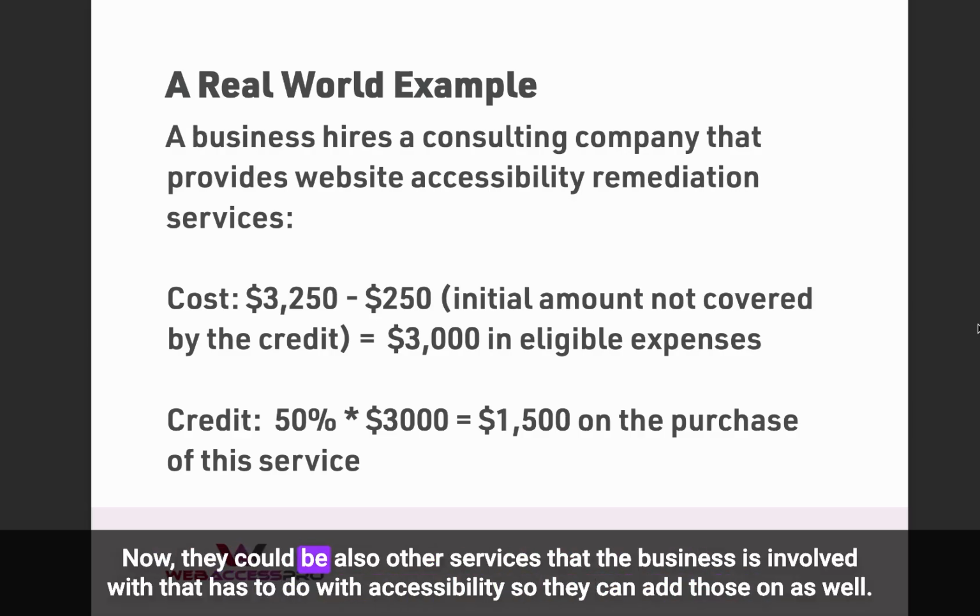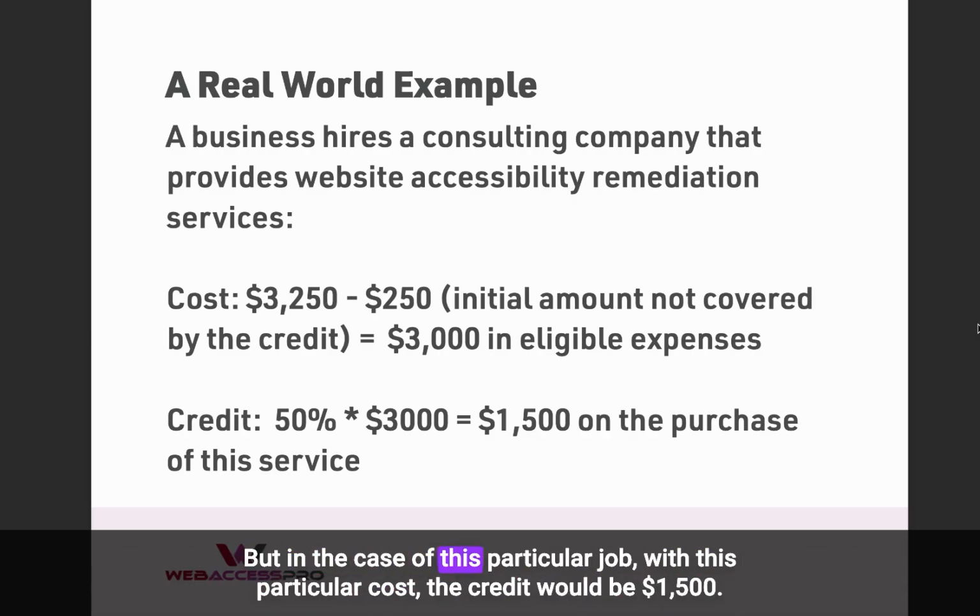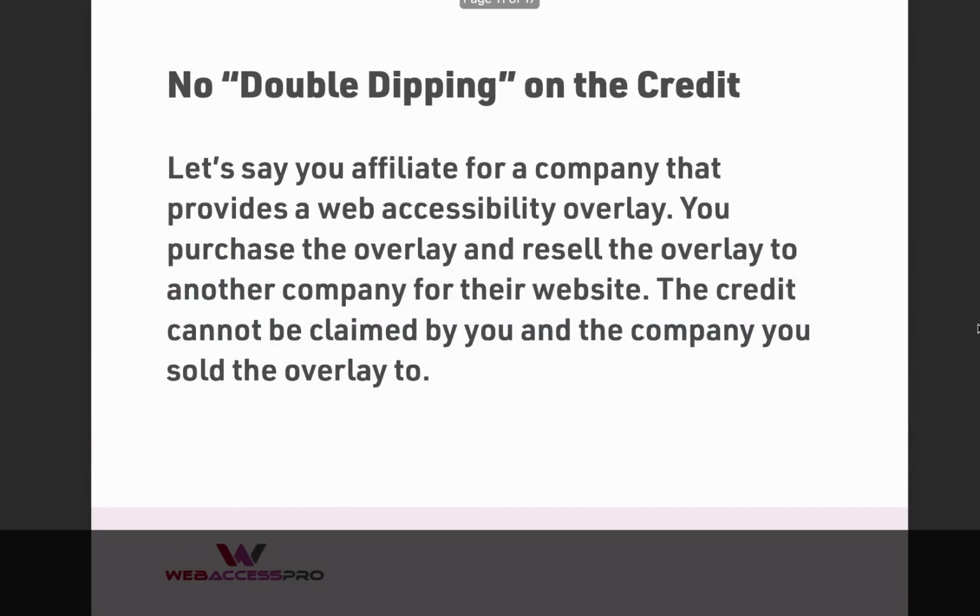Now, there could also be other services that the business is involved with that have to do with accessibility, so they can add those on as well. But in the case of this particular job with this particular cost, the credit would be $1,500. And there is no double dipping on the credit.